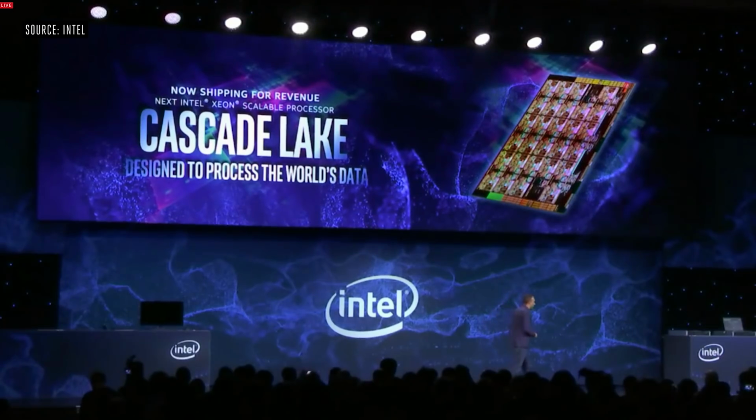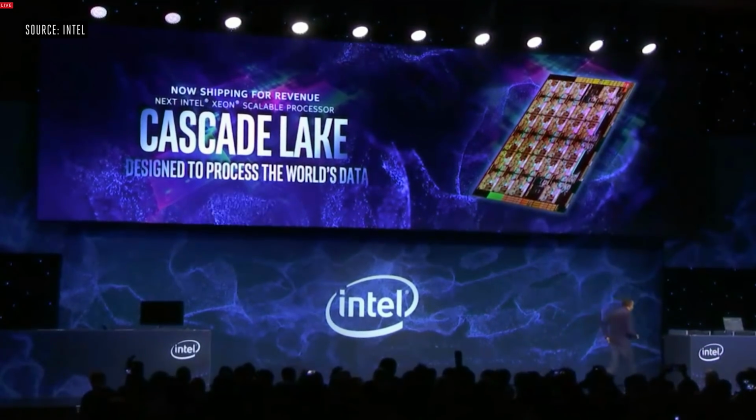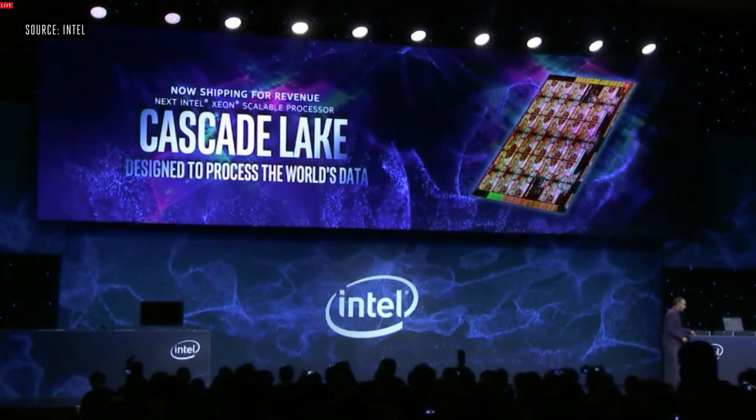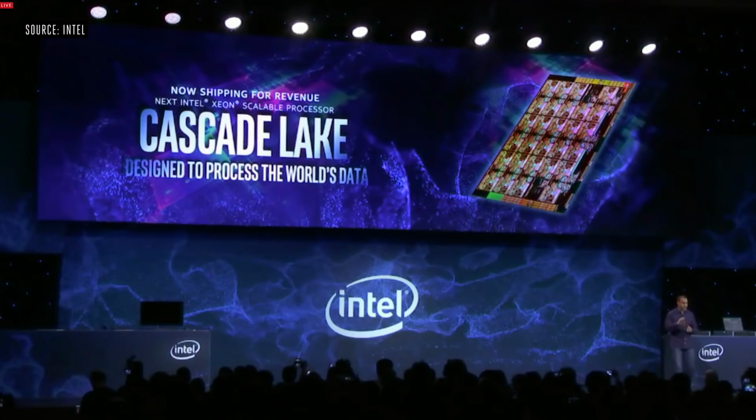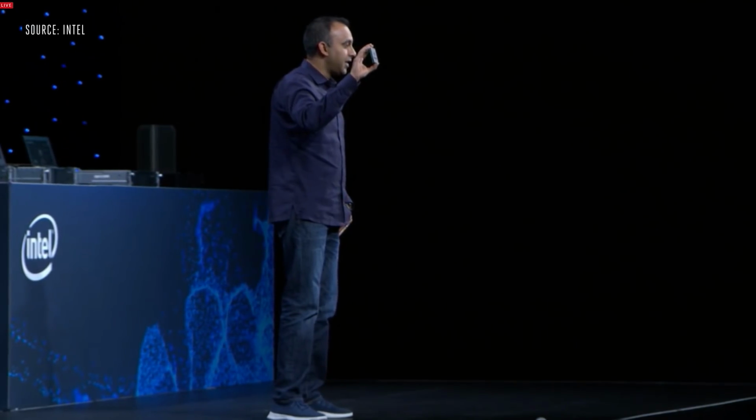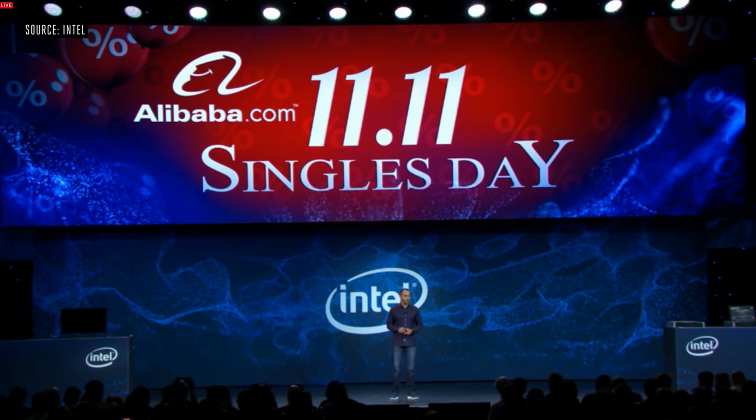I'm happy to announce that we, at the tail end of 2018, began shipping our next generation Xeon, codenamed Cascade Lakes. Cascade Lakes is designed to handle processing the world's data. Today, I'm excited to talk about a way in which we're expanding our collaboration with Alibaba. We caught up with Alibaba's Chief Marketing Officer, Chris Tung, just a couple of days ago at their headquarters in Hangzhou, and I'll let him tell you a little bit about it.